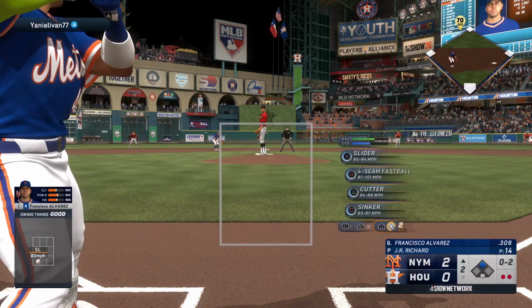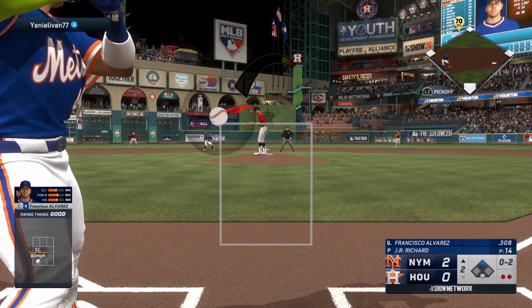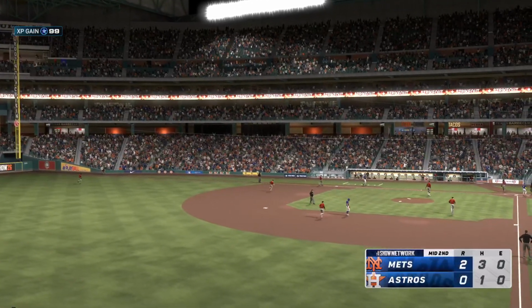Just a really nice slider down and in there. He wants to get the hitter thinking fastball, speed him up, and just subtract some velocity and add a little movement. Swings through it for the K. They limit the damage here.